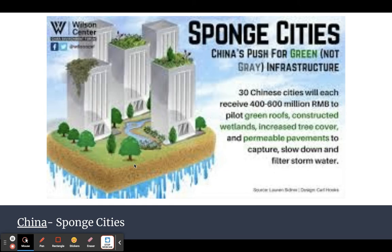Okay, in China, they're working on these cities called sponge cities. And basically that means that instead of just, if you think about downtown Chicago, there's a lot of concrete, right?